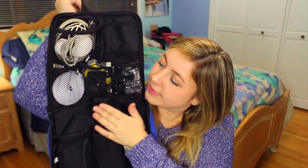I also have my selfie stick. I got this for Christmas and I'm gonna use it to film with my GoPro and my vlogging camera and all that. I was excited. Also in there I have this little bag. I don't know the brand, maybe Coleman. All extra electronics and cords and chargers are here.